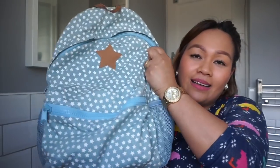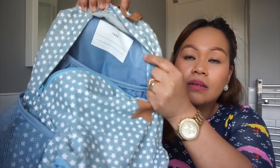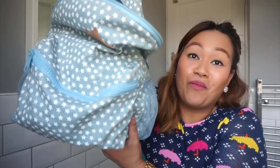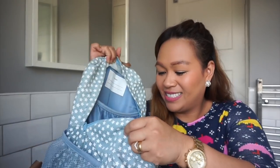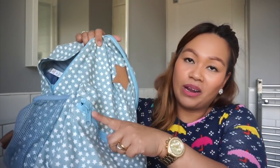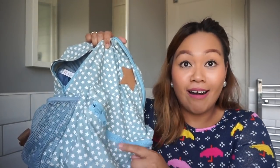Guys, before I end this video, I just want to show you what I got from the car boot the other day. I am actually using it now because it's brand new. So I got this bag. This is what I use for my work. It's nice and handy because there's a pocket where I put my phone and my car key. So yeah, it is easy access.